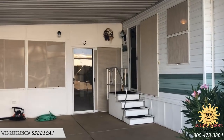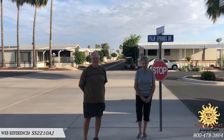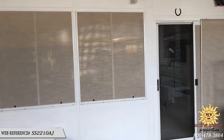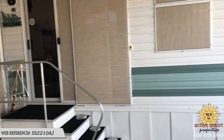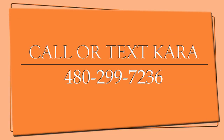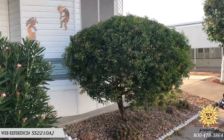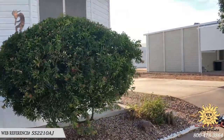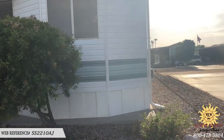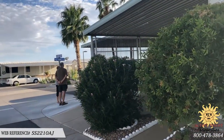She's even going to put in some linens, and their list price, you're asking $31,500, right? Right. Yeah. $31,500. All right. So their list price is $31,500, and that includes the rent paid up until January of 2019. So if you're interested in this one, please feel free to give me a call or text at 480-299-7236. The web reference number on this property is SS2210AJ. And I'll be happy to give you more information. I've got a detailed inventory list and kind of a questionnaire we filled out with the ages of everything and more detailed information. I'll be happy to provide that. So feel free to call or text.